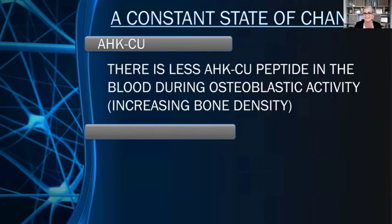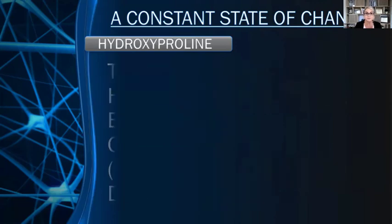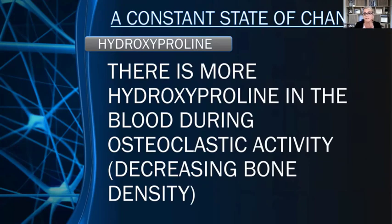We're always in a constant state of change in our body. That's a given. At any second, there are trillions of things happening. So when you look at AHK-Cu, there's less AHK-Cu peptide in the blood during the osteoblastic activity. Osteoblastic activity is where the cell secretes a matrix for bone formation. And there is more NTX in the blood during osteoclastic activity, when the bone cell absorbs bone tissue during growth and healing. So we're seeing an increase in bone density and losing bone density. When we look at the hydroxyproline, there is more in the blood during that osteoclastic activity, decreasing bone density.